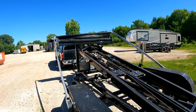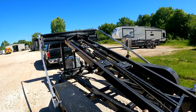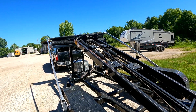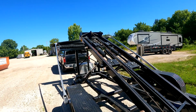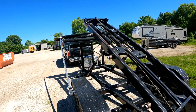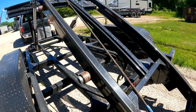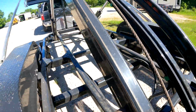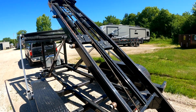This new trailer is way faster. The hydraulics work so much faster on this. I don't know if it's just because it's new. Dave at Nedlands told me that they put a new pump in it, and it's a faster gallon per minute hydraulic pump, so that probably has something to do with it. But you see these rails, they still have paint on them. They're barely even scratched, and we've used this one quite a bit.